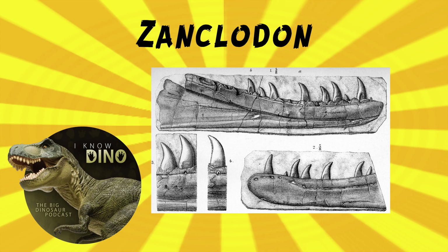The genus name means scythe tooth or sickle tooth. Originally, it was named Smilodon in 1846. Wow. So it's a very old discovery. Yes. But Smilodon was already being used for the saber-toothed cat, so it got a replacement name in 1847, Zanclodon. A lot of species were thought to be Zanclodon. Like I said, it was a wastebasket taxon. It was up to at least 7, but those species are now either considered to be a nomen dubium or junior synonyms to Zanclodon laevis, or they're now classified as different species.